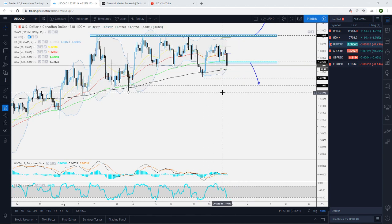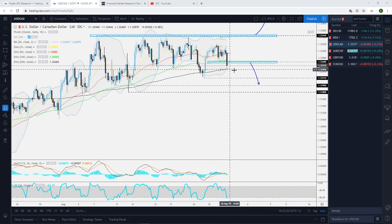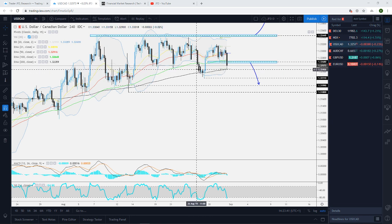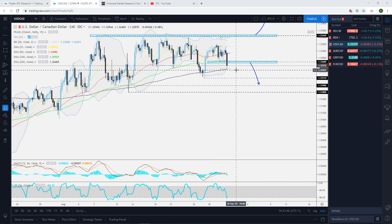The only thing is that yes, we did drop below the 1.3268, but it got held here near this 200 EMA on the 4-hour chart. So in a way, we can see that it's repeating its history. Like here, for example, this week on the 27th of August, we saw this 200 EMA on the 4-hour chart holding the rate from moving lower, and we could see the same scenario here. So for now, yes, it did break the 1.3268. This increases the chances for a further slide lower.